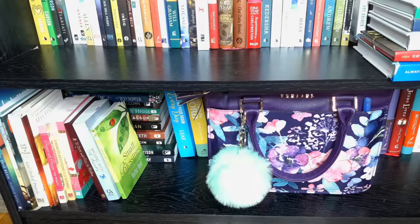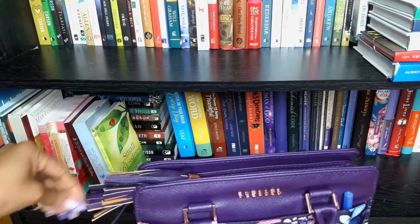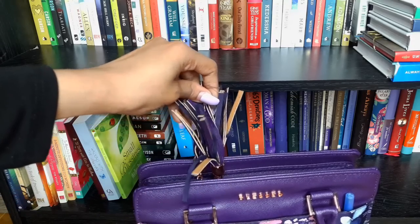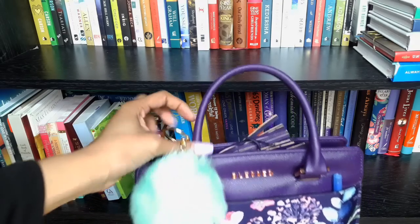Okay, so here's the final row on this shelf. And it's a weird angle because I don't want to hold the camera. And the lighting sucks. But we have my Bible bag here, which is my newest Bible bag. It is fraying just a bit, unfortunately. The little tassels are fraying. But it says blessed. It is gorgeous with a little pom-pom on it.